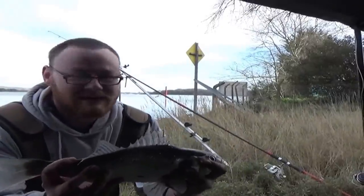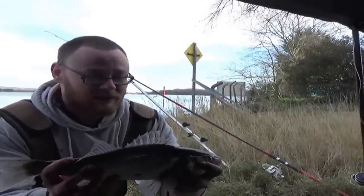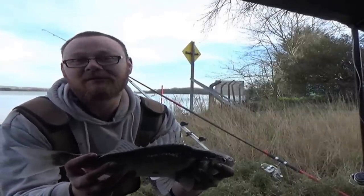Here we go, just got another bass out of 43 centimetres. So it's the fourth bass we've had out today already, so it's turned into a right little bass session. Hopefully we get a flounder, keep persevering.